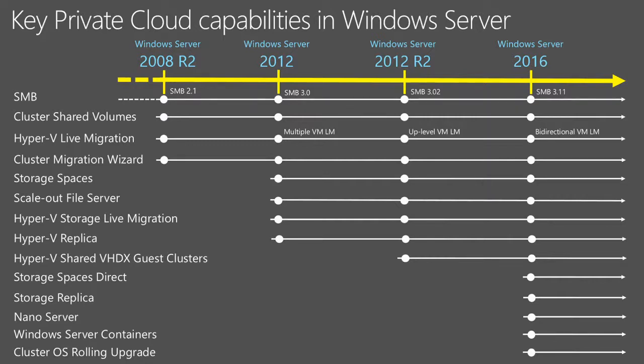So as you can see, there are a lot of exciting new features in 2016. And there have been previous sessions. I encourage you to have a look at them. Storage Spaces Direct, Storage Replica, the Nano Server, Windows Server Containers. Lots of exciting stuff. It's a big release. And finally, our feature, which is at the very bottom, Cluster OS rolling upgrade.